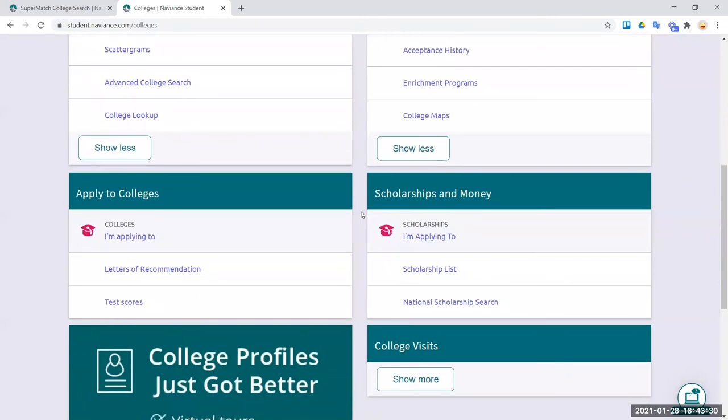Ultimately, by the time your students are finished and done researching colleges and know which ones they're applying to, they will eventually use Naviance their senior year to indicate which colleges they are applying to. So they'll use this section here to create a list of the schools that they've applied to, as well as requesting transcripts from their counselors and letters of recommendations from their teachers. So this helps keep everything in one place so that everyone can use this tool, counselors, teachers, students, so that they're keeping track of all of their college application materials and that nothing gets lost in translation when trying to submit content.